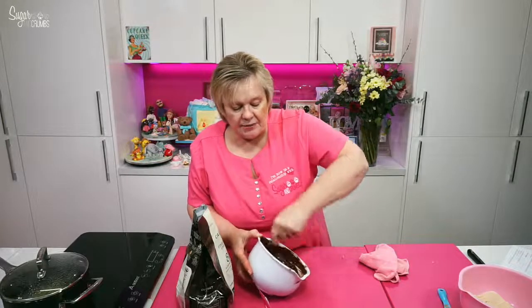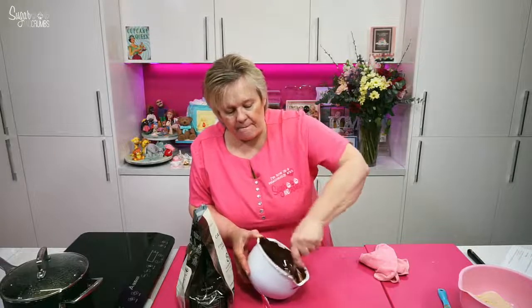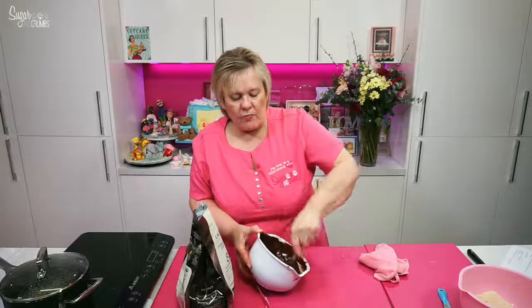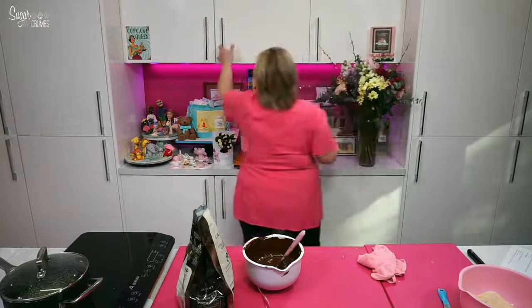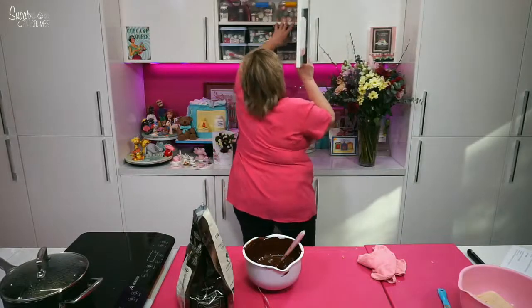Kit is asking, can you paint the chocolate moulds with the Colour Splash colours? No. If you wanted to paint your chocolate mould, you're much better using the Sugar Flare cocoa butter paint, the edible paint we've got. Just bear with me a second. Here it is.